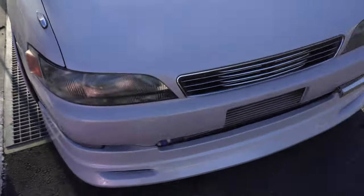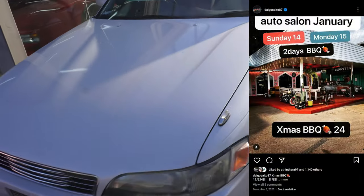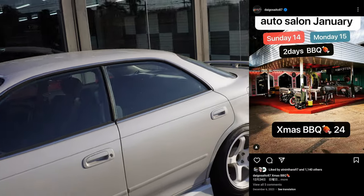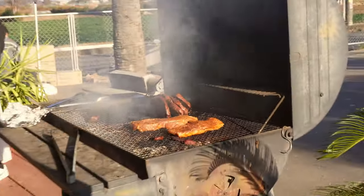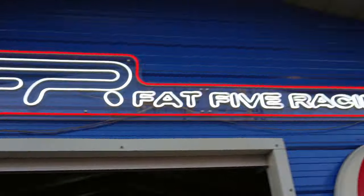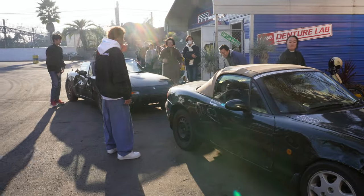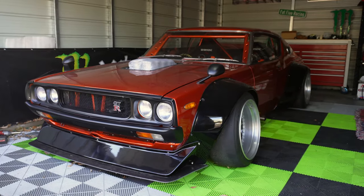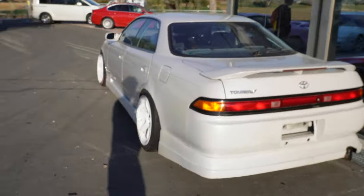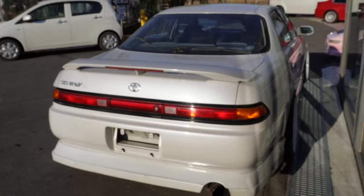Not a bad price. I mean, if you come to this barbecue, you might actually pick it up. It's on Sunday and Monday of the Tokyo Auto Salon. So if you're coming over for this barbecue party that's happening here, you might as well pick this one up, drive it around Japan for a little bit, and then send it off to wherever you came from: Australia, Canada, US, Europe.